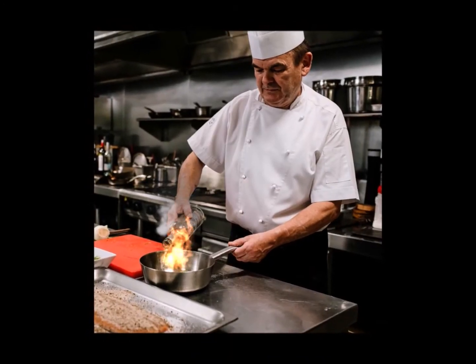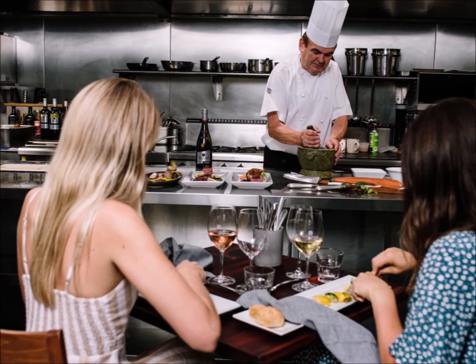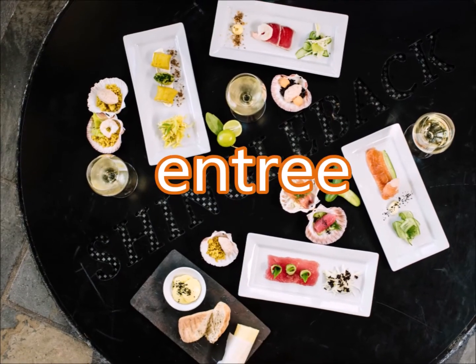Okay, now let's talk about wine and food. Yes, 4 wine-infused dishes are served with all the matching Shingleback wine included.